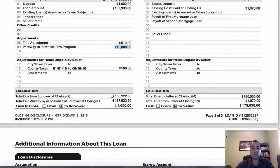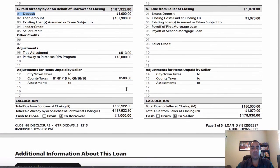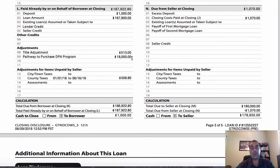Well, the total due for closing was $186,922.80, and you'll see that the total paid on behalf of the borrower, which is you, the buyer, is $187,922.80. So we have $1,000 left here. Well, that $1,000 came from securing your contract at the title company with your deposit, right? So what happened to our client is you'll see here is cash to close to borrower, which is you, the buyer, you get $1,000. So our client basically just came in, bought a property with not only zero money down, but they got $1,000 back from closing. The program is legit.